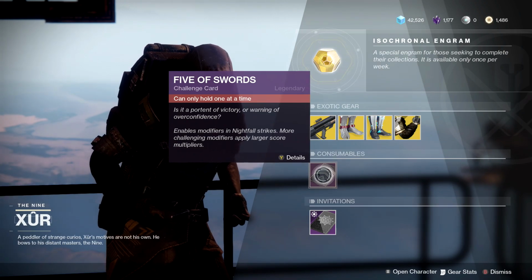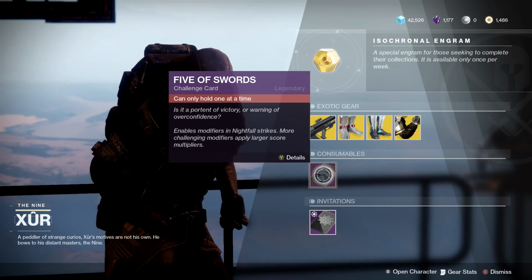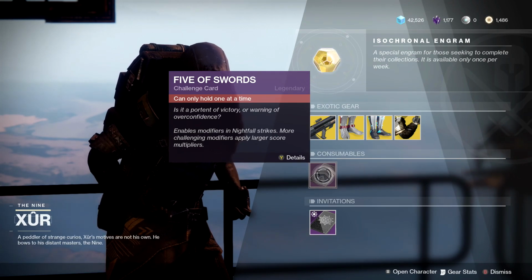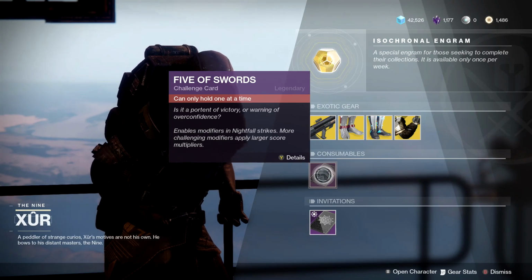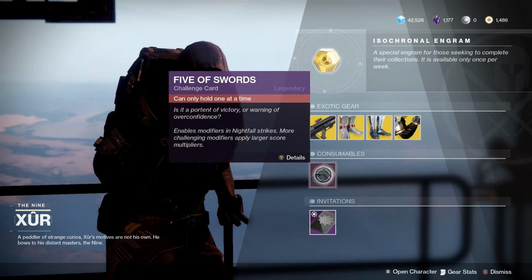You want to make your Nightfall more challenging by adding challenging modifiers to the already existing challenges in that Nightfall.